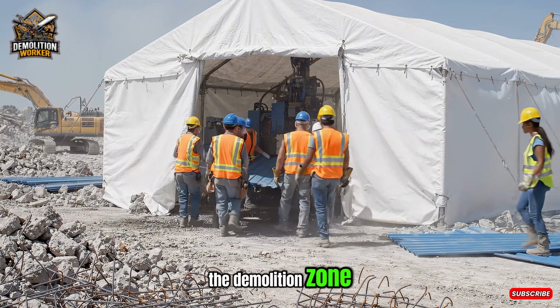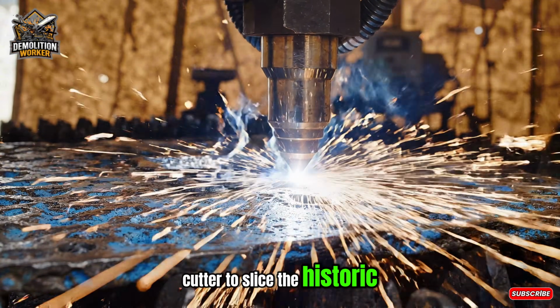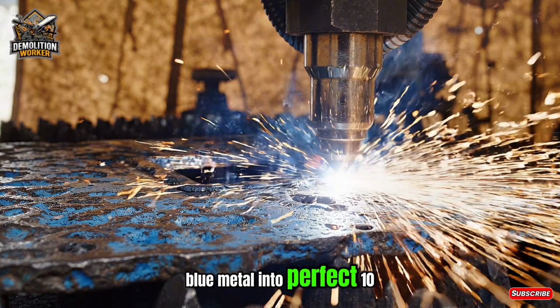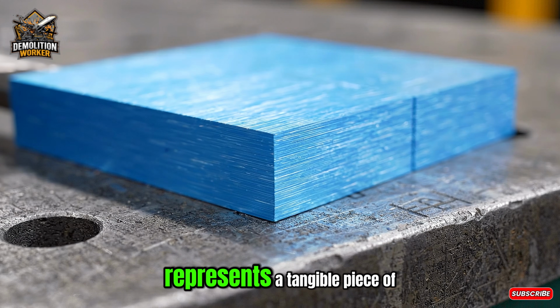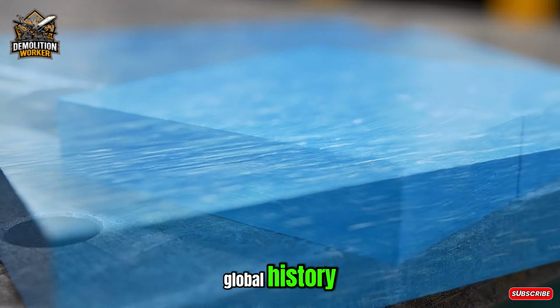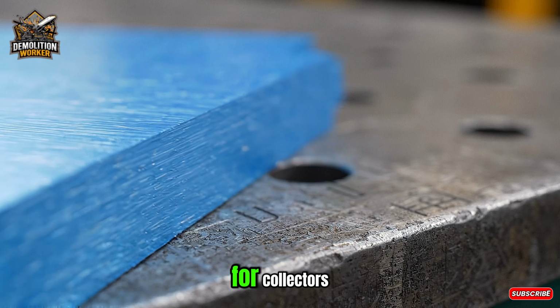the demolition zone. Inside the tent, we use an industrial laser cutter to slice the historic blue metal into perfect 10 by 10 squares. Each small square represents a tangible piece of global history, a tiny fragment of the legendary flying White House for collectors.